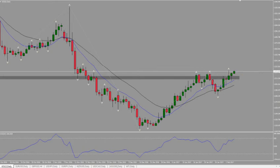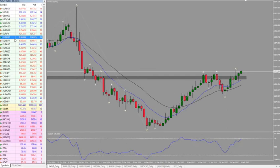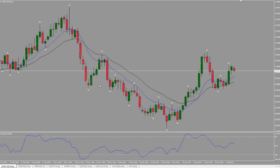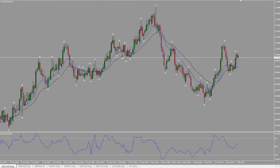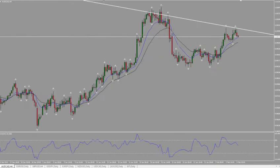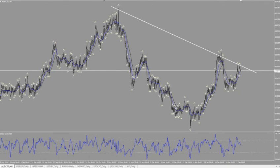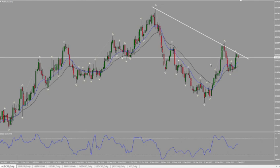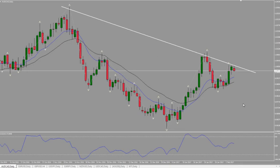Someone's asking, can I have a look at the Aussie CAD? Yes, I can. Aussie CAD, here we go. Okay, can everybody see what I'm trying to get out of this?